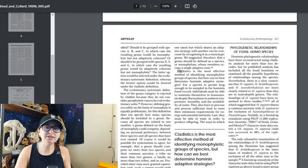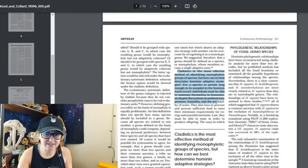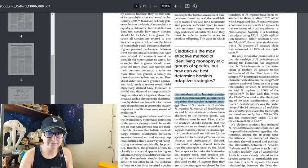immediately follows. Cladistics is the most effective method of identifying monophyletic groups of species, but how can we best determine hominin adaptive strategies? For species to persist long enough to be sampled in the hominin fossil record, individuals must be able to maintain themselves in a homeostasis despite fluctuations in ambient temperature, humidity, and the availability of water. They also have to procure and process sufficient food to meet their minimum requirements for energy and essential nutrients, and last, they must be able to mate in order to produce offspring. The ways in which the members of a hominin species meet these fundamental requirements comprise the species' adaptive strategy.